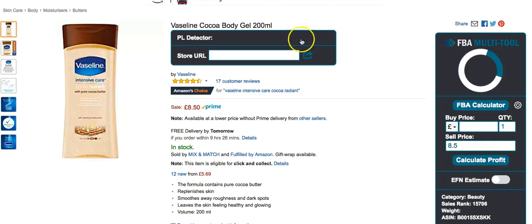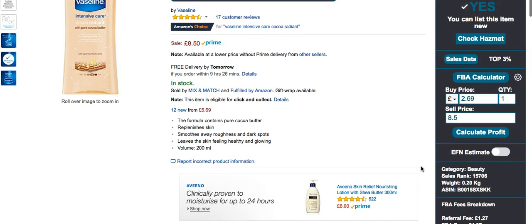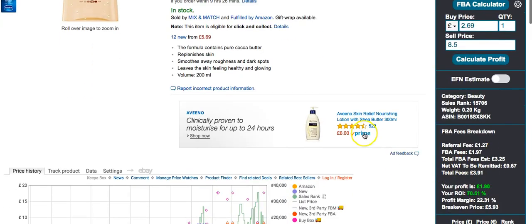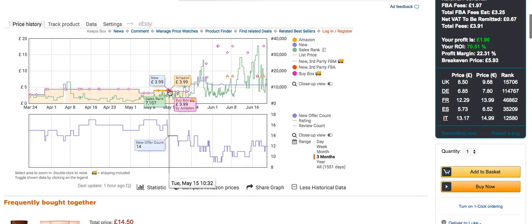And if you really want to check, I use FBA multi-tool at the moment. So 269. You adjust to 269. Calculate. And I pay VAT as well. So my amount here is, you know, but also I'd look here and say Amazon could jump back on the listing.